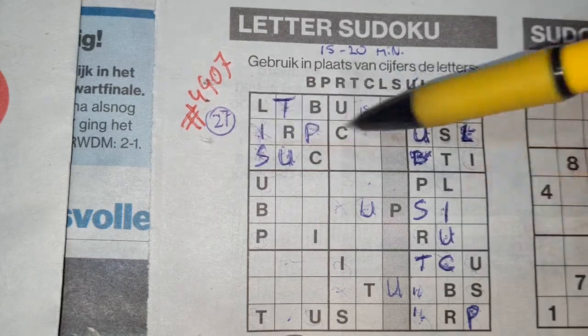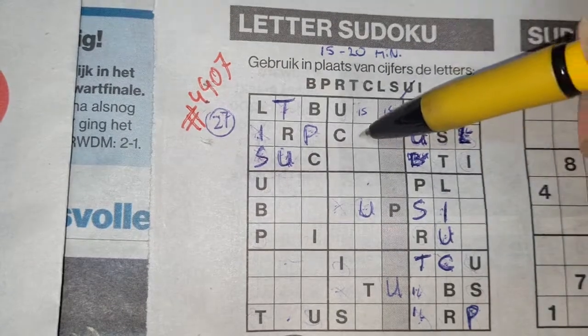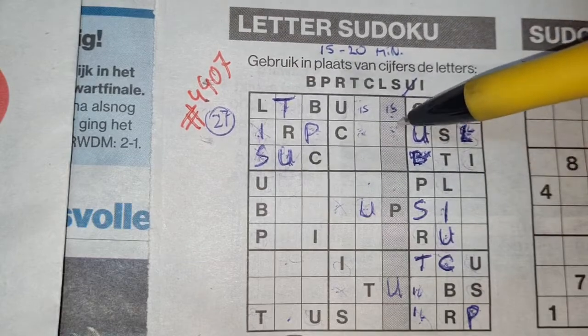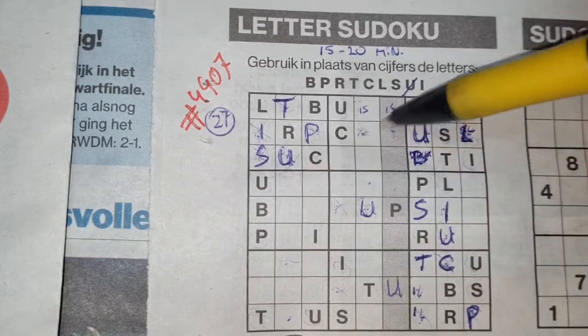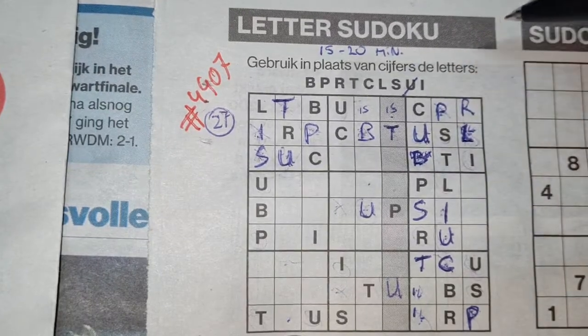2 missing letters in the second row. Those letters are, the B is missing and the T is missing. B and a T. We have a T there, no T there. T should be here and the B goes there.